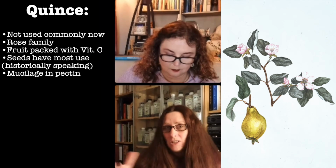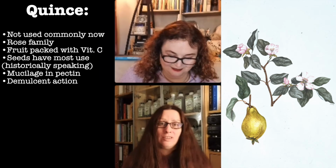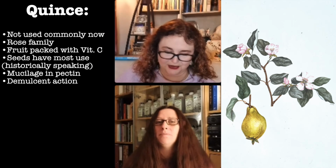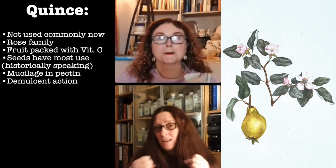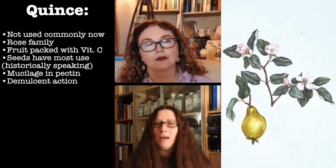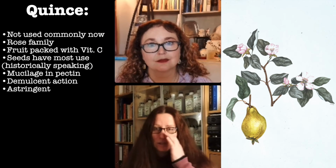So mucilage, that thing we've spoken about before, has what's called a demulcent action on the body. So it's kind of soothing. And then also, because it's rose family, it has certain astringent properties too. So, as with everything to do with the bowel, it can be used in cases of diarrhea, and it can be used in cases of constipation.